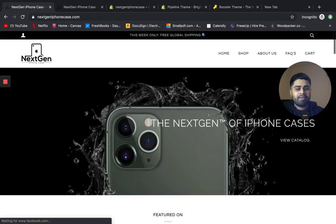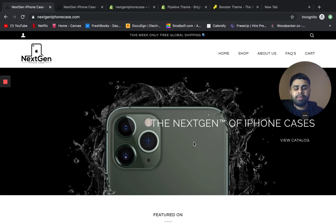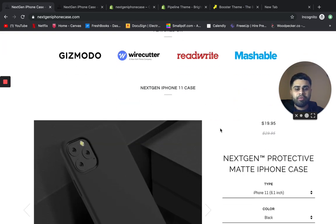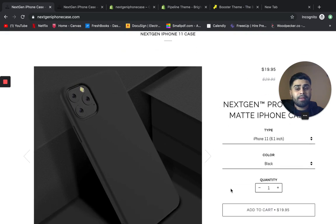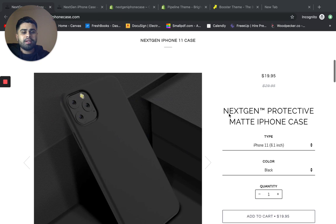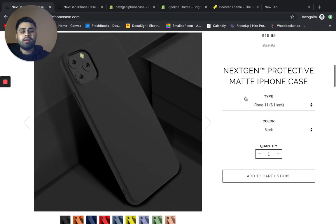The next gen of iPhone cases, view catalog. They can view all the products here. Nice little iPhone background. Have a little features on here, featured on. These are all relevant industries or magazines or blogs or whatever, like tech related. Next gen iPhone case, nice little title. Again, very minimalistic, guys. Notice also how I title this Next Gen Protective Matte iPhone Case. I really make it my own. I relate it to the domain.